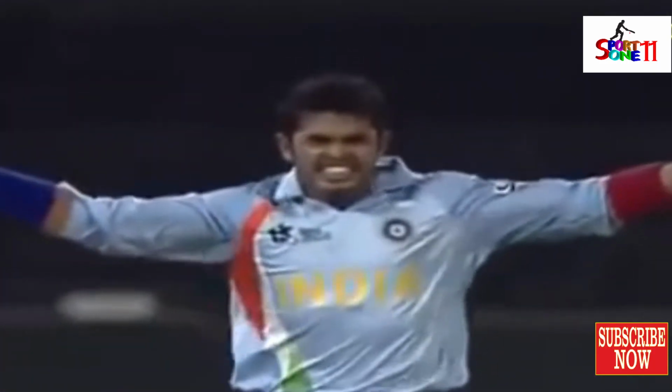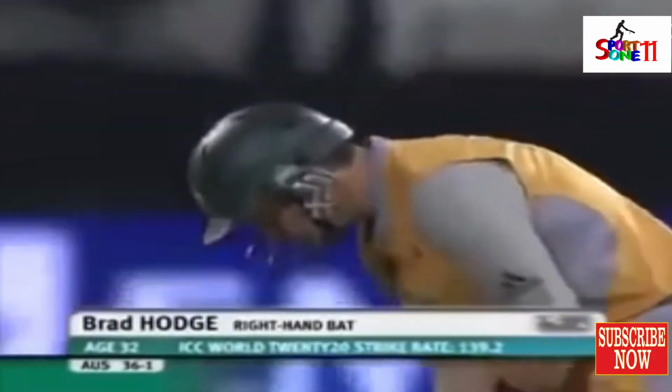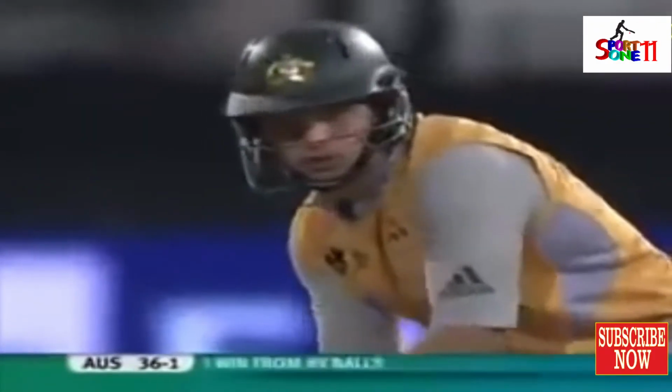Well, if the umpire doesn't give a decision to your satisfaction, knock the stumps over. That's as conclusive as anything that a bowler will ever get. Knocking the middle stump out. Now, young man, keep bowling the same length is what the whole of India is saying. And the absence of Ponting means Hodge gets to bat at number 3.